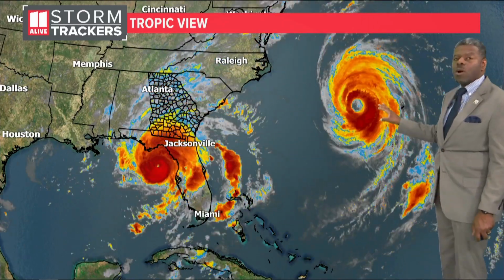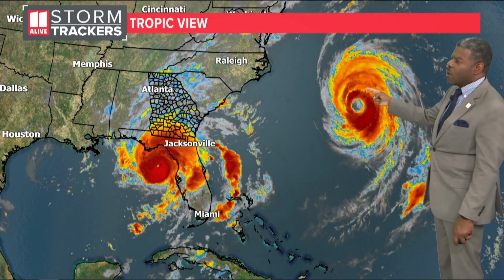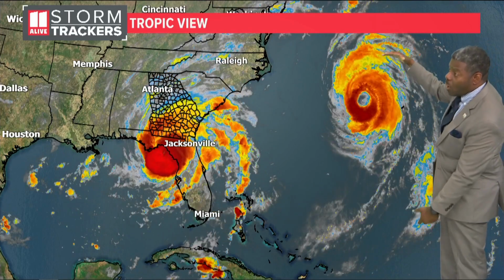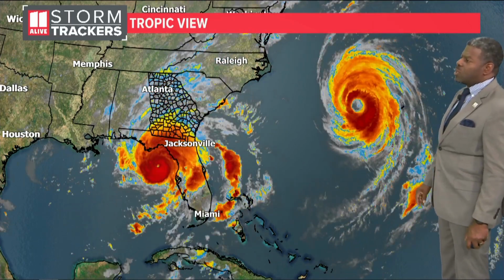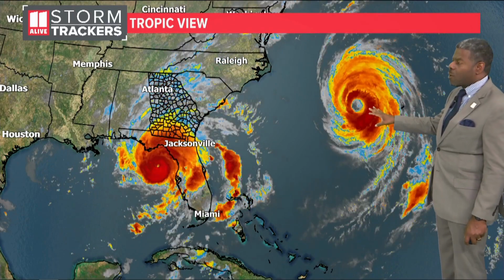But look at this. Another Category 4 hurricane. This is Franklin. If Idalia wasn't around, this is what we'd be focusing on, a very powerful and very large hurricane as well. No doubt having an impact on Bermuda right now, but not a direct impact or direct landfall. Let's put it that way.